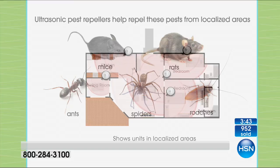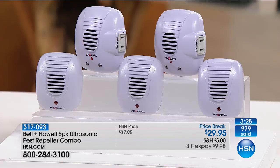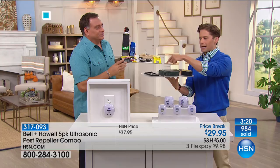And again, when we showed you all the things we had on the table, you can buy things for rats and mice and ants and roaches. Sure, they're all chemicals and they're all toxic. But there was nothing for these spiders. There's nothing. But the Bell & Howell pest repellers, they do work against spiders. Listen, I'll hold up one, you hold up the other one. You talk about $10, $20, $8, buy it again, set it again, try it again. A lot of money here.